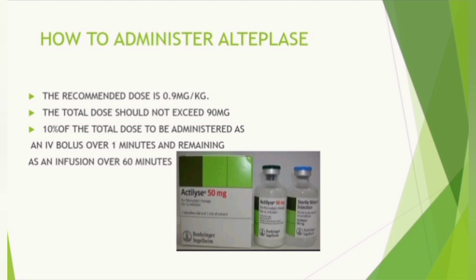How to administer Alteplase? The recommended dose is 0.9 mg per kg. The total dose should not exceed 90 mg. 10% of the total dose is to be administered as an IV bolus over 1 minute and the remainder as an IV infusion over 60 minutes.